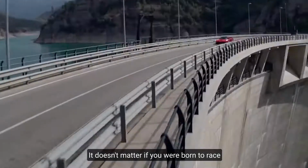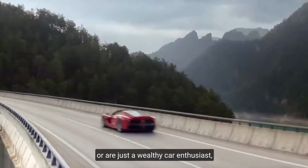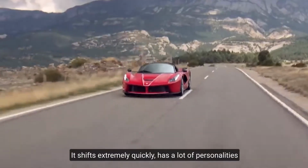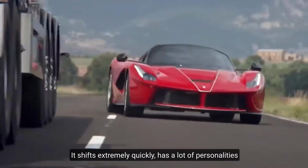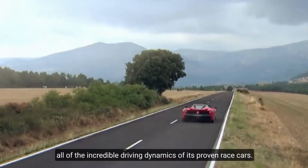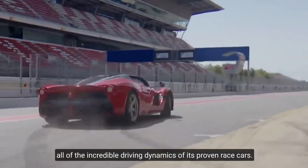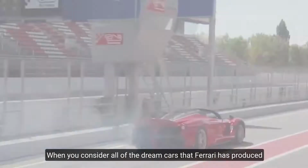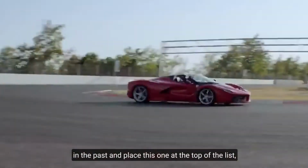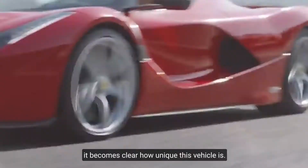It doesn't matter if you were born to race or are just a wealthy car enthusiast. The LaFerrari fits into every category. It shifts extremely quickly, has a lot of personalities to let loose around the track, and has all of the incredible driving dynamics of its proven race cars. When you consider all of the dream cars that Ferrari has produced in the past and place this one at the top of the list, it becomes clear how unique this vehicle is.